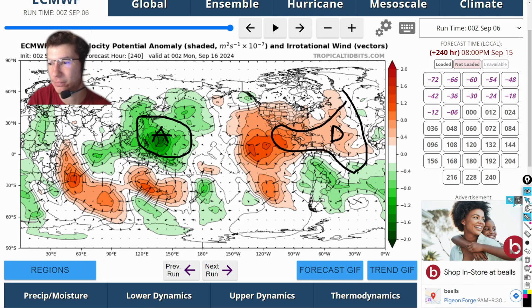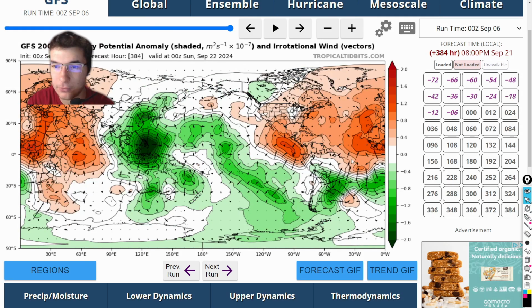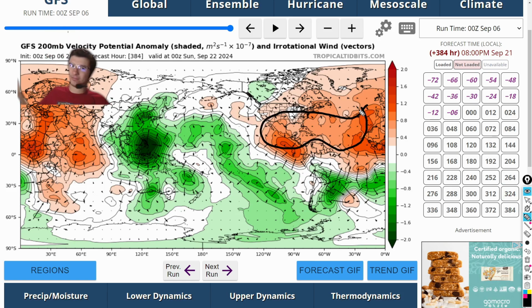Yeah, season really delivering the punches, right? Just, oh my goodness. Talk about quite the fail mode. This is the GFS model. It's not what it showed yesterday or the day before. We saw a lot more rising air, even some greens on this model. But we don't see that anymore.